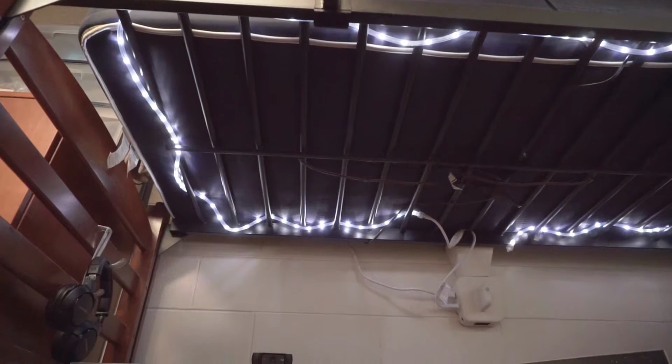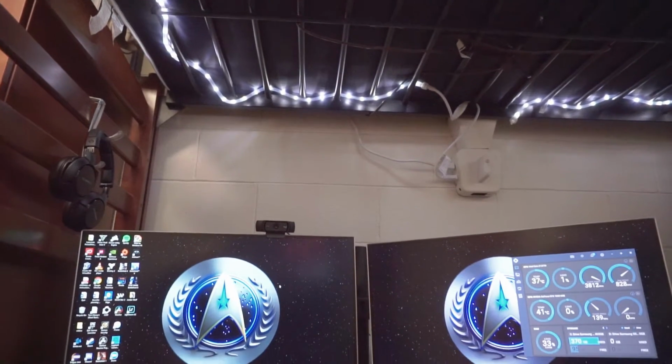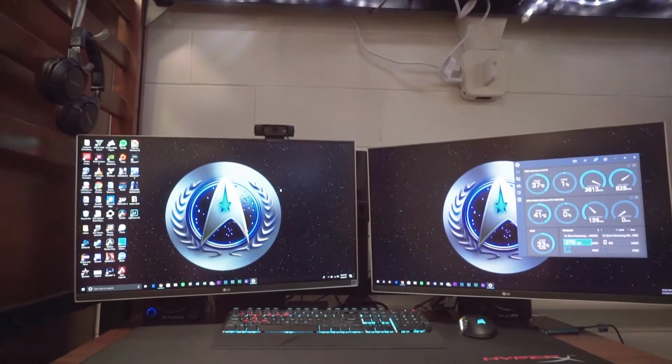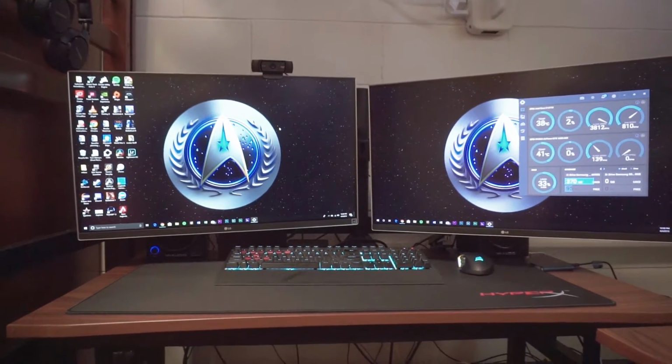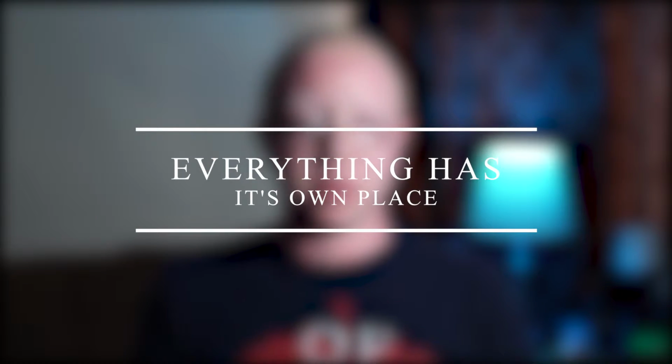Now getting to the talk of dual monitors, let me just preface this. I'm a very, very, very unorganized person. But this leads me to tip number 1. With dual monitors, everything can have its own space.